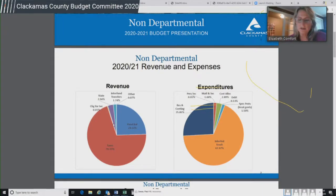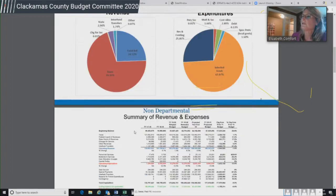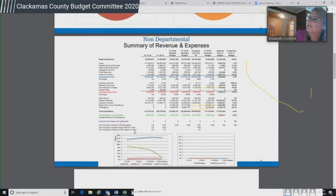And this year reflects the balance of the C800 GO bond dollars that are left to spend on the Clackamas communication system, emergency system. Last year was the last big push for the vendor activity expenses, which is about 20 million. And then we have our reserves and contingency, which makes up almost 26% of this department's expenditures. Maybe this would be more helpful to look at the detail. Again, we have some graphics.